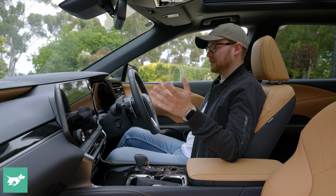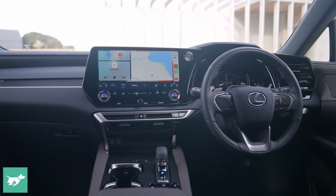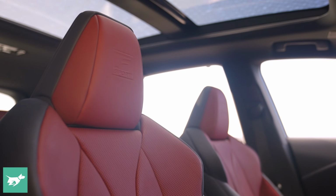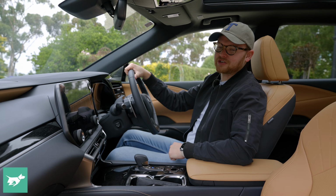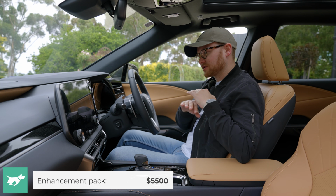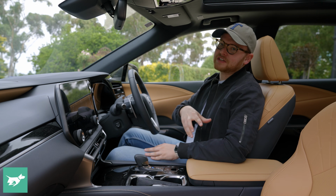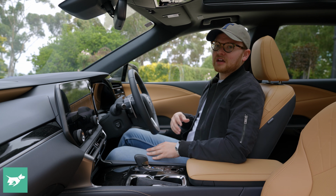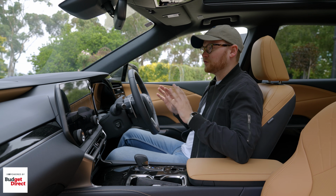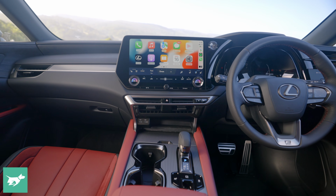But let's start here inside, because this car that I'm sitting in here, this is an RX350h Luxury with enhancement pack, and this is really what I would think of as a minimum viable specification. It's $5 more expensive than the absolute base model, which is just the straight luxury, no enhancement pack, but you don't want that car. It's got vinyl seats, it doesn't have seat cooling, it doesn't have things like wireless charging. It's a bit of a stripper model, and I would just avoid that. I would definitely tick the box for the enhancement pack because it's $5 well spent.